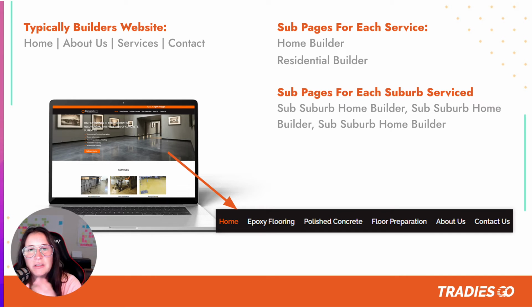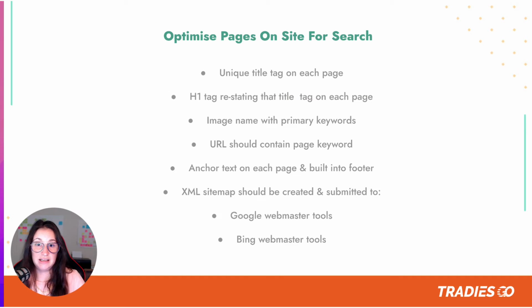And then we go Chatswood residential builder. And then we go Wahroonga residential builder. And then Hornsby residential builder. So as you can see, there's a lot of content that needs to be done.